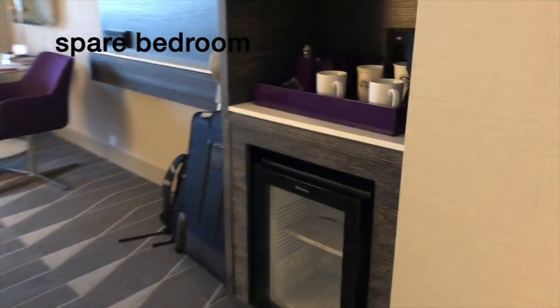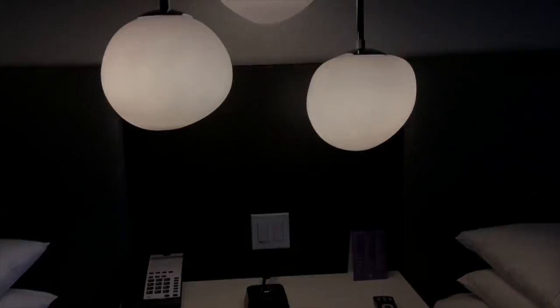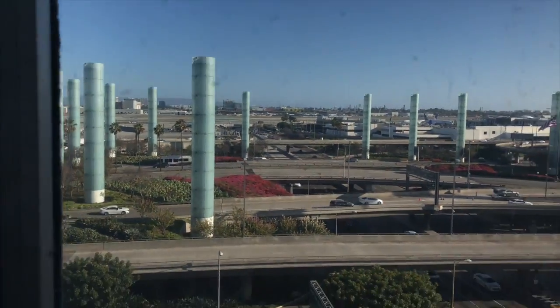So this is my spare bedroom. No one really uses it that much, but it's got a gorgeous coffee station, so that's where I go to make my coffee. It's got two gorgeous beds and some beautiful art. I also love these egg lamps, they're just amazing. Yeah, it's an average room. The view is pretty nice though. You can see the view of my backyard. This is also parts of my backyard.